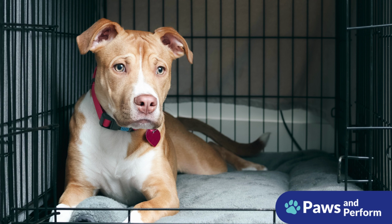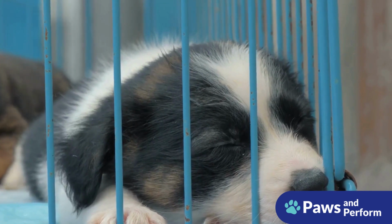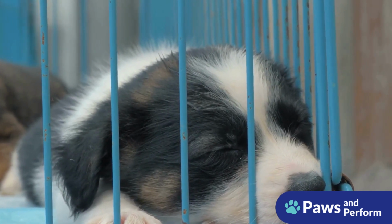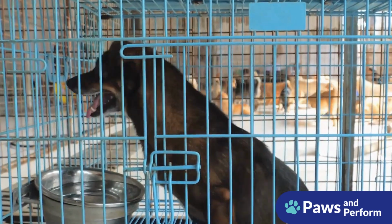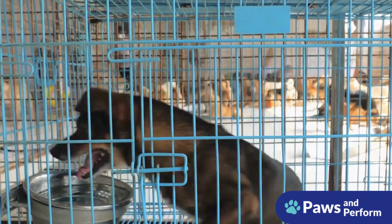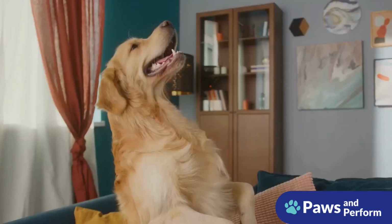Let's recap what we've learned today about the do's and don'ts of crate training. We embarked on this journey together, exploring the ins and outs of this crucial part of pet ownership. We started by understanding the essence of crate training, which is not just about confinement, but also about creating a safe, comfortable space for your pet where they can relax and retreat.